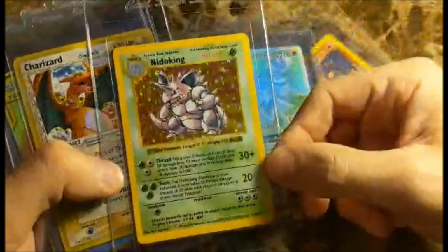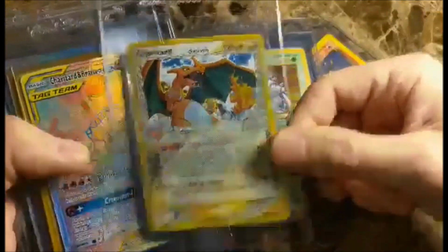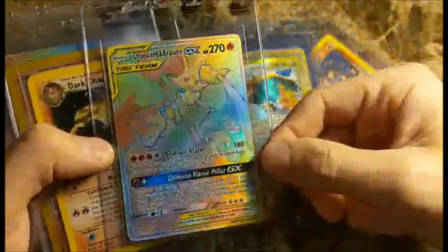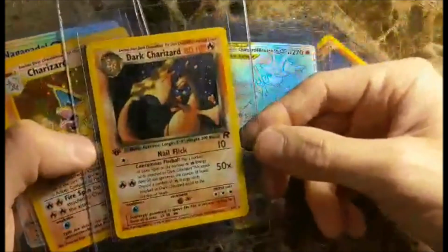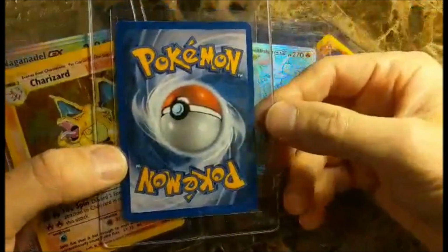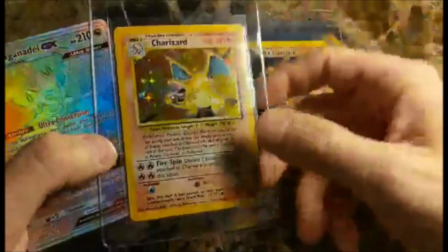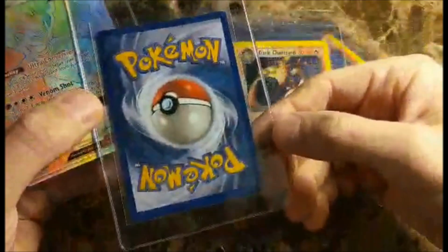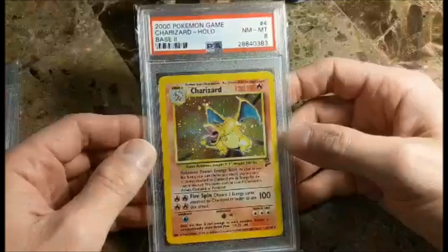Gem mint, Sigaleo Lunala, Hyper Rare, Shadowless Nidoking, Crystal Guardians, Charizard, Cosmic Eclipse, Charizard Hyper Rare. That's pretty much gem mint, no doubt about it. And then this first one we got, which looked like a 9. And then that other Charizard, which just had, I think, a few scratches there. And then the Ganondorf. Cool.